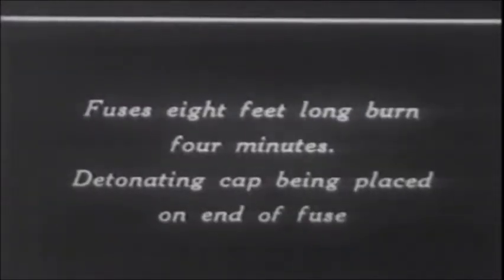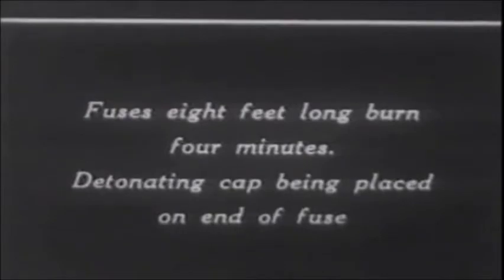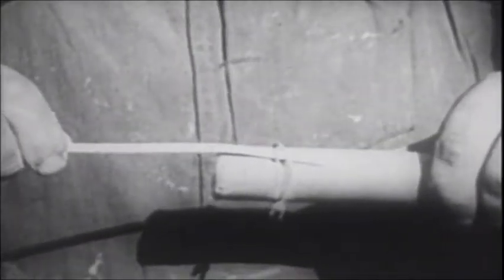Fuses 8 feet long burn 4 minutes. Detonating cap being placed on end of fuse. Here we would be putting a cap on the end of the fuse. The cap is inserted in the charge of dynamite. Installing the cap into the stick of powder.